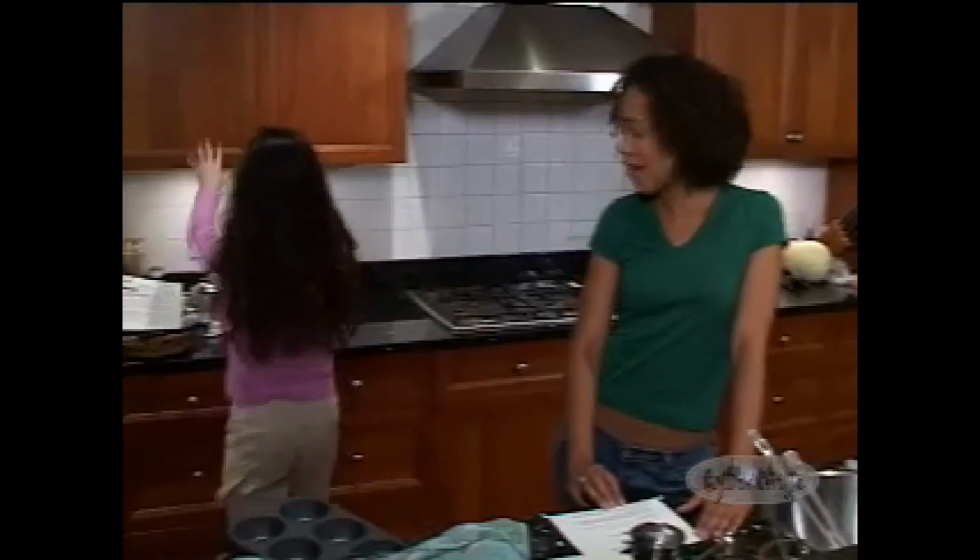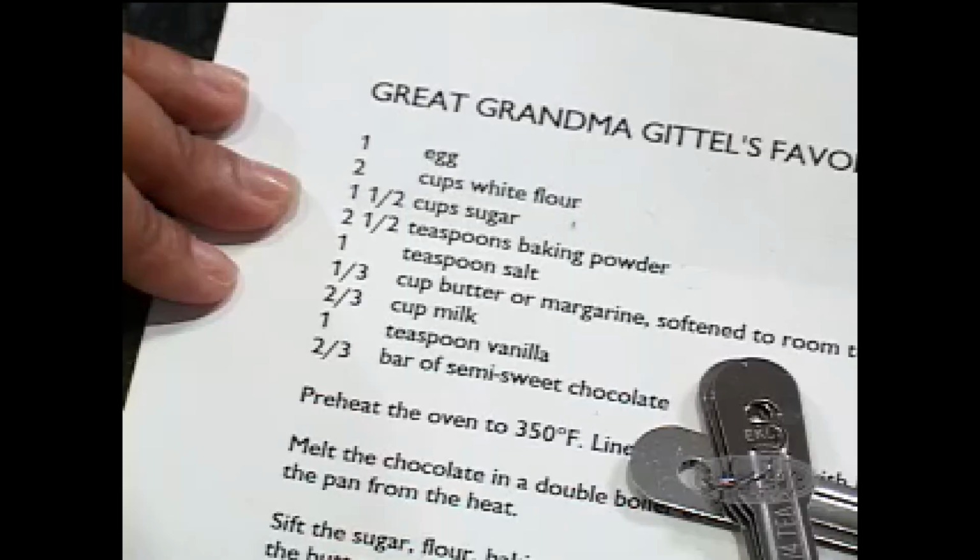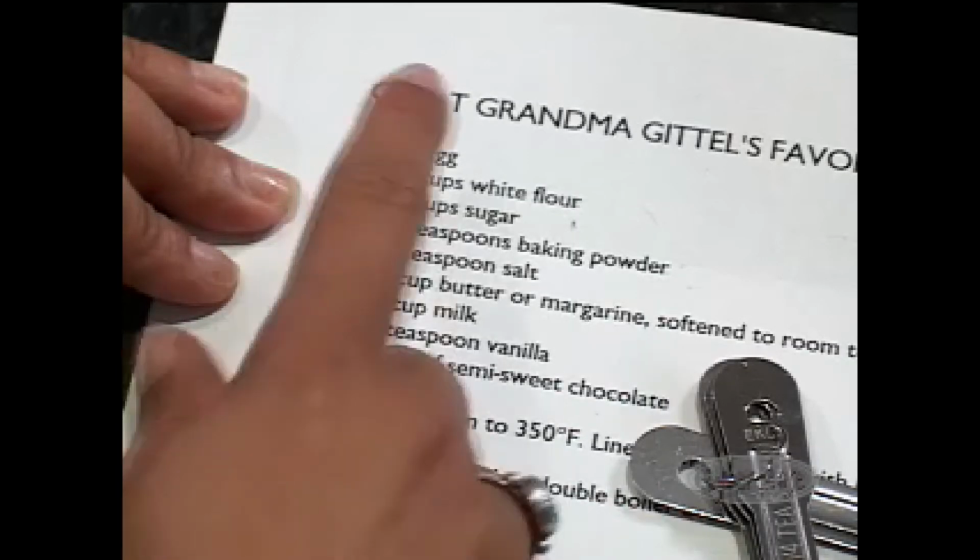Looks simple enough, but it only makes 12 cupcakes. Maybe we should double the recipe to sell more. Good idea. I'll get another bowl. Oh, we don't need 2 bowls. We'll just put in twice the ingredients. Let's look at the recipe. If it calls for 1 egg, we'll put in 2. If it calls for 1 cup of sugar, we'll put in double that.